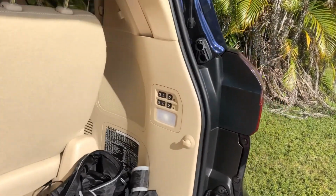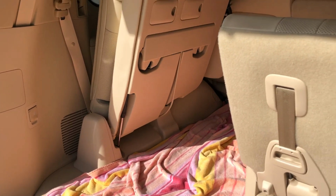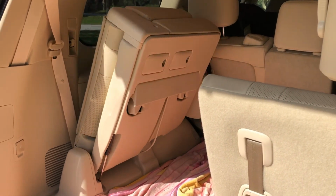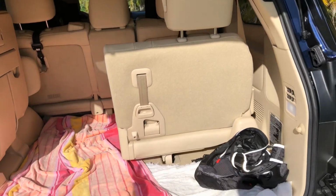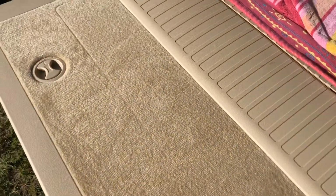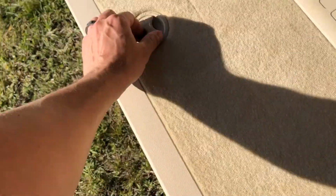Okay, so it does have one trick up its sleeve, I guess, because it's such an expensive SUV. Am I pressing the right button? Nope. There we go. So the whole thing is power operated, which is a nice touch, but ultimately you still gotta pull up on the strap to bring the seat back up. The storage compartments here, I'll just show you for fun, because why not? This video is going to be long anyway. There you go, and done.